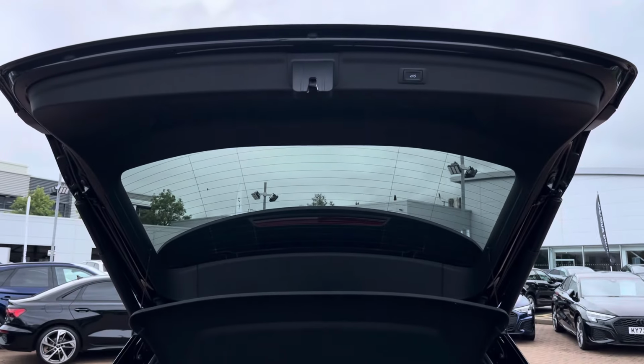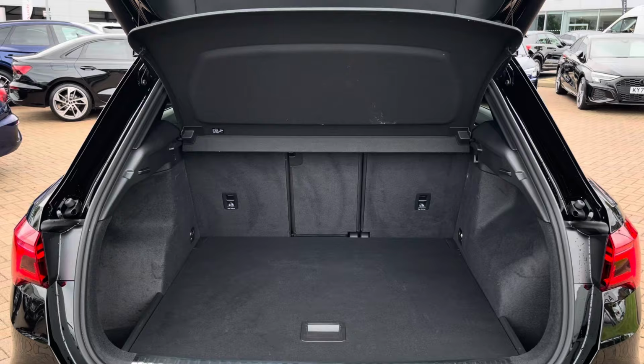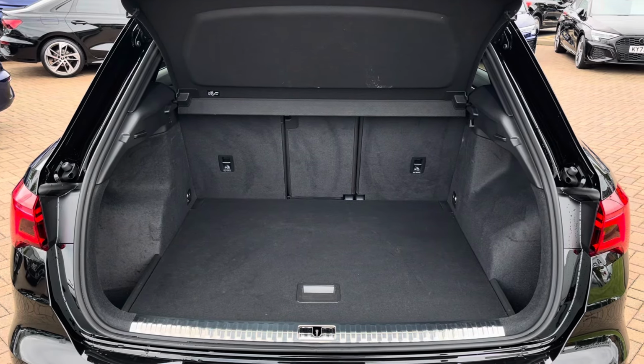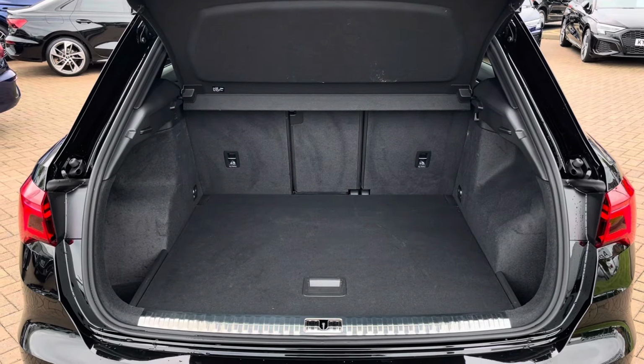With the electrically operated tailgate open, you get 530 litres of boot space, which is perfect for your everyday essentials and weekend away luggage. With the rear seats folded, you get 1,525 litres, perfect for those larger and bulkier items.